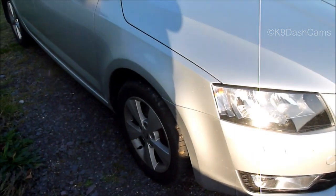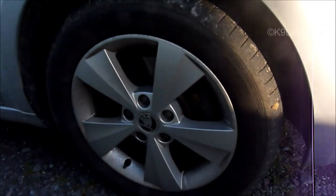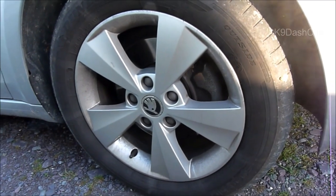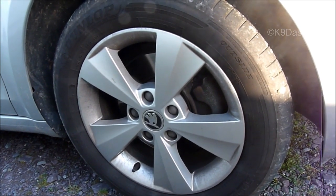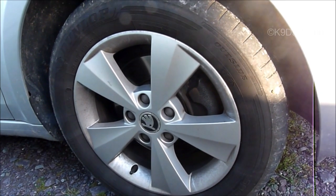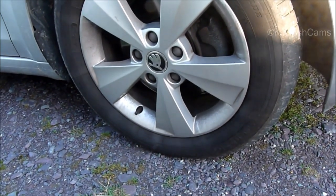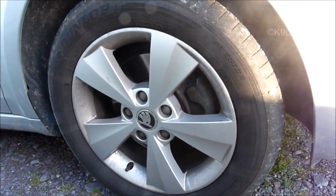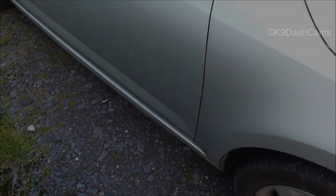If we now move to the side of the car, this car has 16 inch alloy wheels on it, which is an upgrade from the Mazda that only had 15 and they were steel. The spokes are nice and wide, which means that when washing it, sorry it's a bit dirty, but as you can see by the ground it's going to be impossible to keep clean, they are fantastic for keeping clean due to the wide spokes.